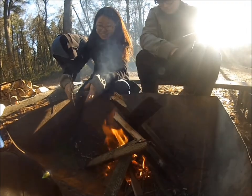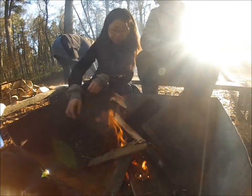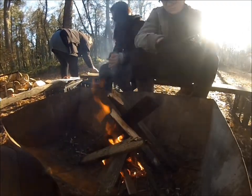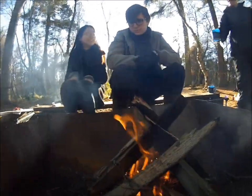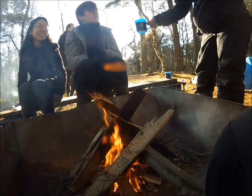Would you like coffee? I would like tea. Would you like a tea or a coffee? Or hot chocolate is the other option. Coffee! Hot chocolate! They were jumping for chocolate!